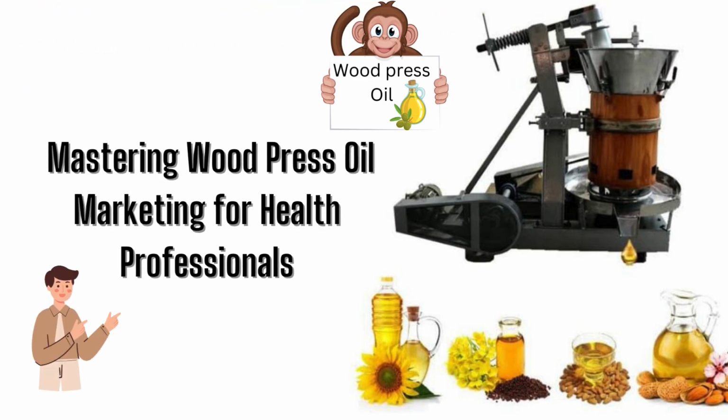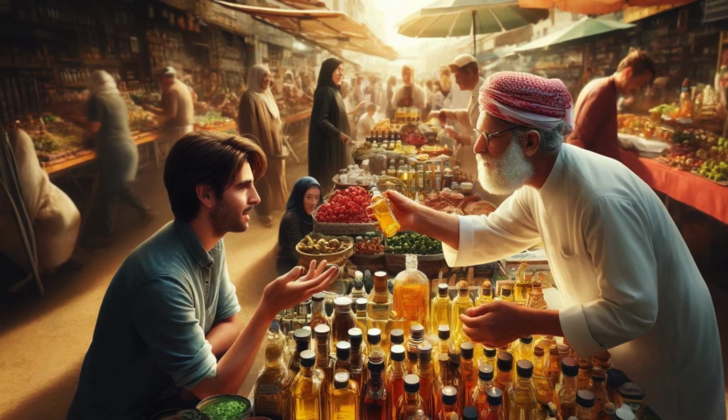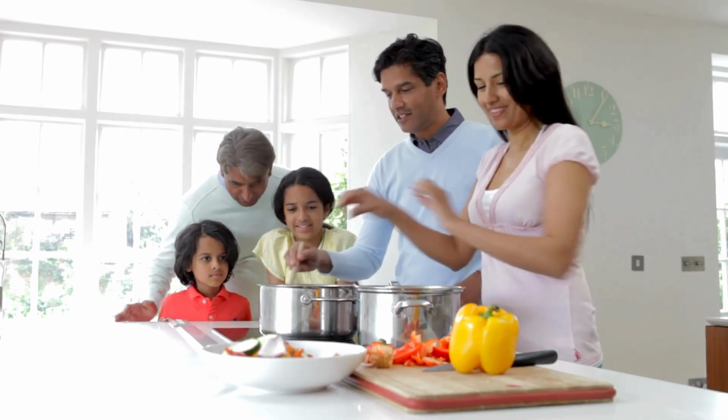Today, we're going to talk about how to advertise wood press oil to health conscious individuals, chefs and home cooks, and organic food retailers, who prefer natural and nutritious food choices. In shops, set up displays that talk about the health benefits of the wood press oil and give useful information. Talk about things like natural ingredients and how your oil is healthy.